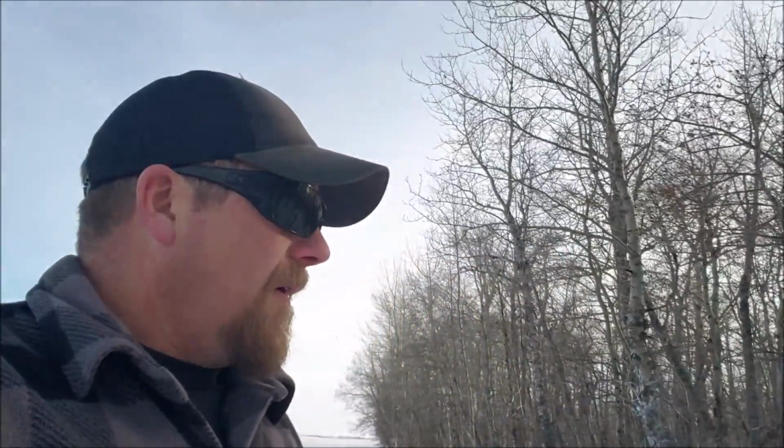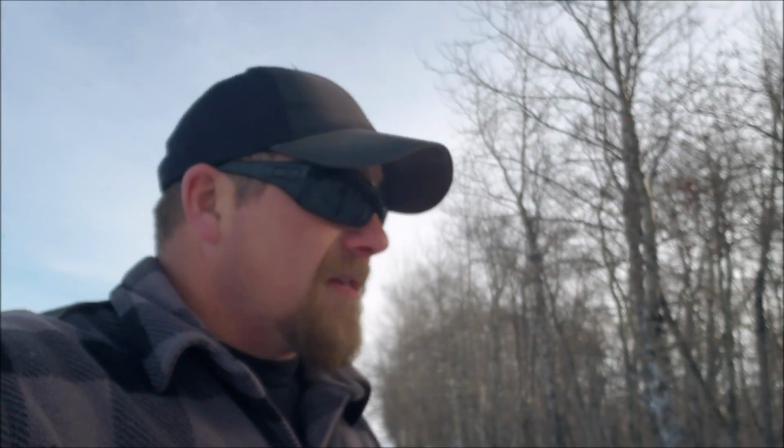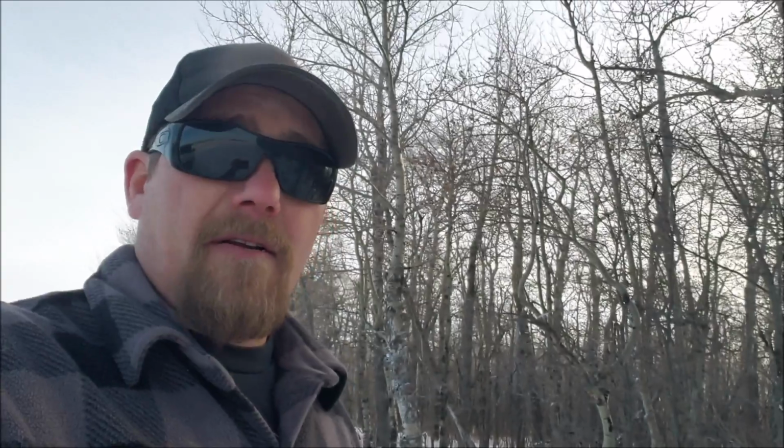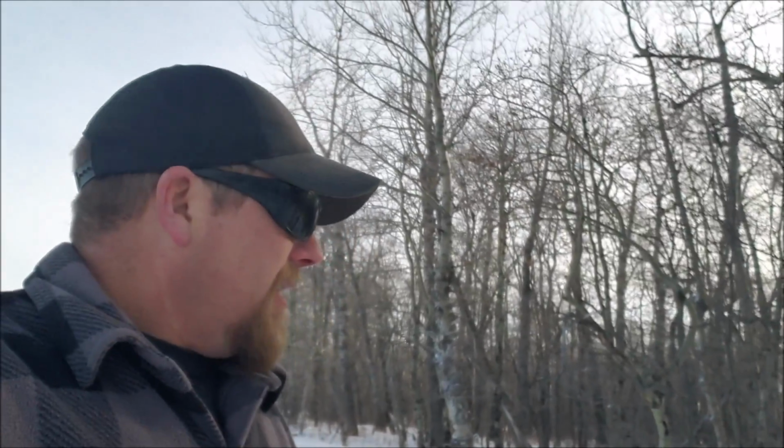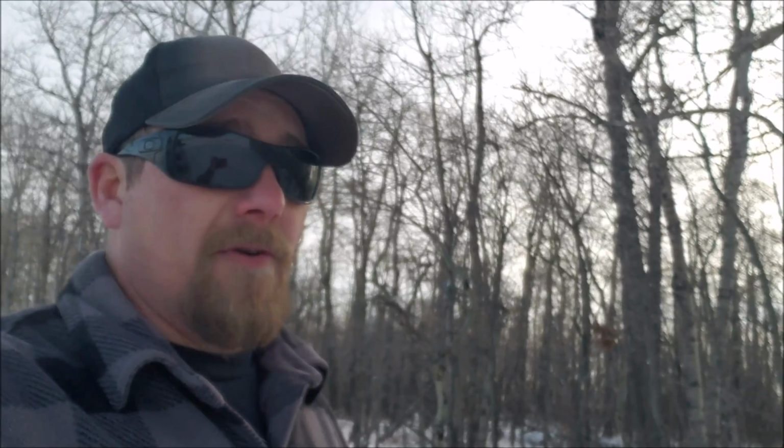Like I said in the other part of the video, the farmer to the south of me is having trouble with coyotes, and they are killing deer and whatnot. I don't want to go any closer to his yard, but we'll see what happens. It was kind of hard to get in and blew in. There's lots of snow in this field, and we're supposed to get snow here in the next couple of weeks, so who knows, I might not even be able to get in here anymore.